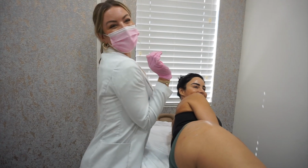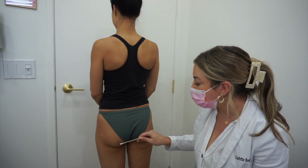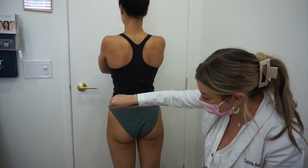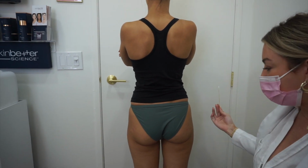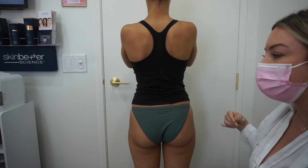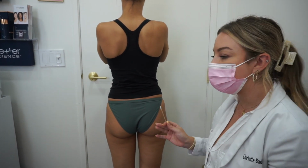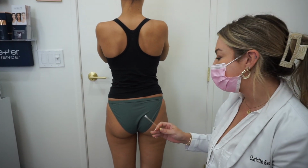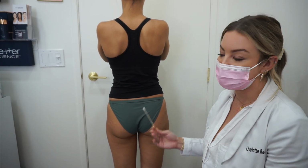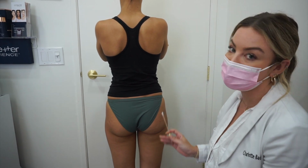We're done, Charlotte. So we can already appreciate the immediate result here. She has more fullness at her hip dips on each side. So we're already getting a great result, but this will continue to get better over the next 6 to 8 weeks. And so we like to do a follow-up at that 6 to 8 week mark to really see the progression of this. And at that time, we can determine if we need another session. A lot of times people do need 2 or 3 sessions to achieve that result that they're wanting.